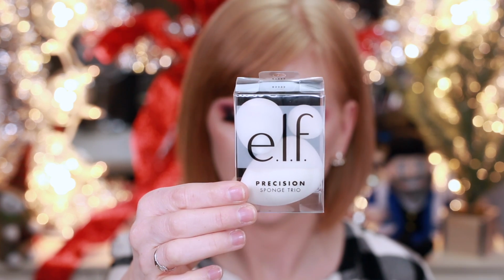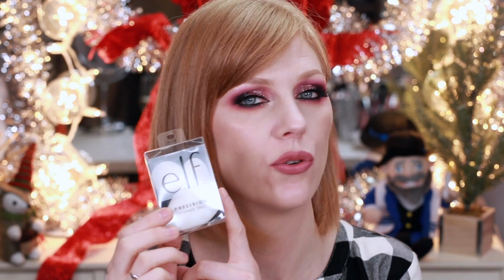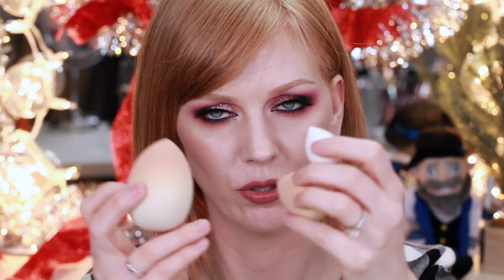Next is the E.L.F. Cosmetics Precision Sponge Trio for $12. You can get this at Ulta.com, or you can buy it in store at Target, maybe some other places, but definitely Target. These are so good. So you get 3 of them. These are ones that I've been using. They're dirty, filthy. Don't look at the dirt.